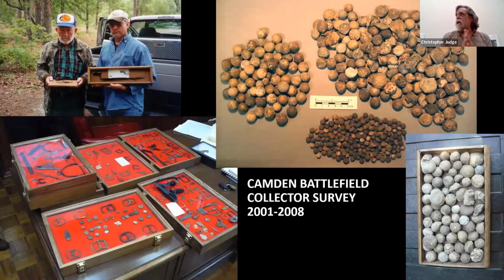Another thing we did back when we had grant money in the early part of the last decade, well, 2 decades ago, I did a collector survey. I tried to find as many private collectors as possible, and I interviewed them and cataloged their collections, photographed their collections, and so forth. I ended up with 13 individuals who were able to give me useful information about the battlefield.